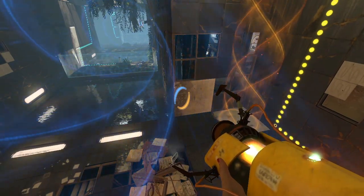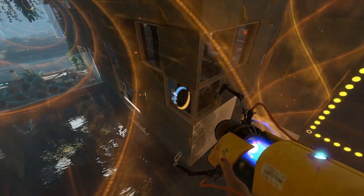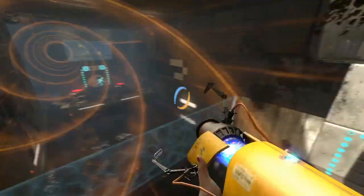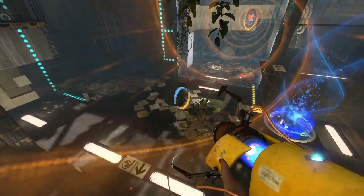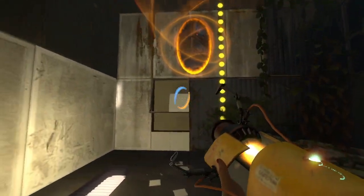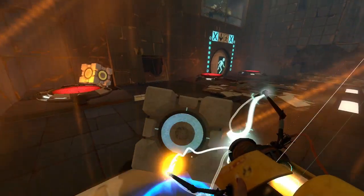Okay, like that, and now I think blue portal. So that will pull us across. And now we just need to get the regular cube, right? We just need to move the orange portal. So let's go down. There. There, that. And there we go.